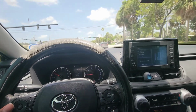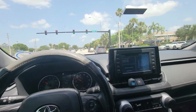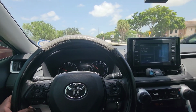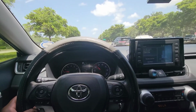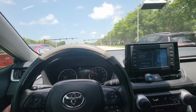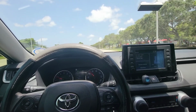But I'm going to cut it here, guys. I rate this 8 out of 10. Not bad, just the way it drives, being a four-cylinder car, and because I have it in eco, I feel it hesitated a little bit to move off in eco, but that's expected for a four-cylinder motor, and it still picks up speed.